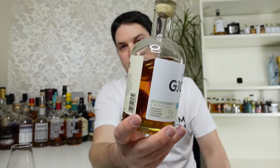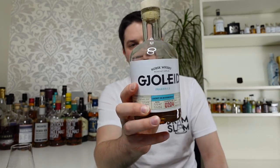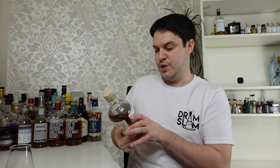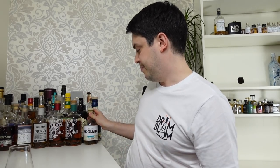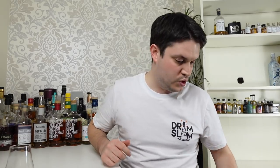Heading over to Norway then. I've had this for years now. Can't bring myself to drink it, because once it's gone, it'll be gone forever. But this is Jorlide. I think it's Jorlide. Haven't seen much from Norsk whiskey since I reviewed that. But I think they're still going and pumping stuff out. But I think it all stays within Norway, unfortunately.